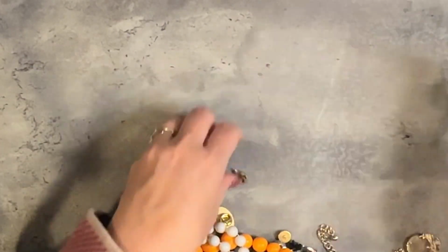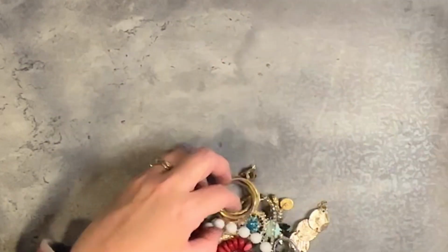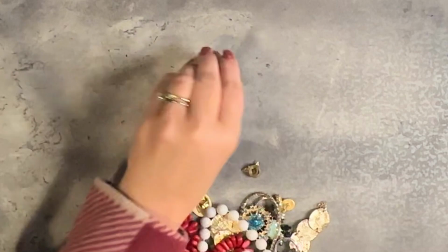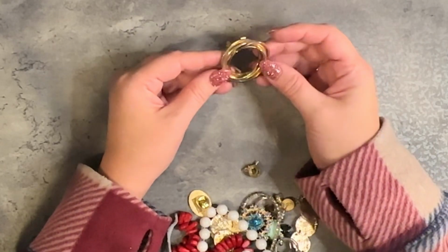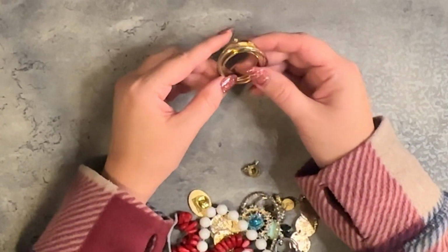Okay, a little bracelet. Kind of a faux leather strap wrap. So here is an orange statement bead. Ooh, like a swirl. Okay, so this is really pretty, this is just elegant. Gold tone swirl intertwining eternity circle. You know, you could use keywords like that.